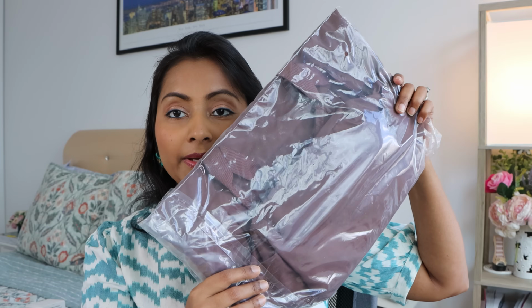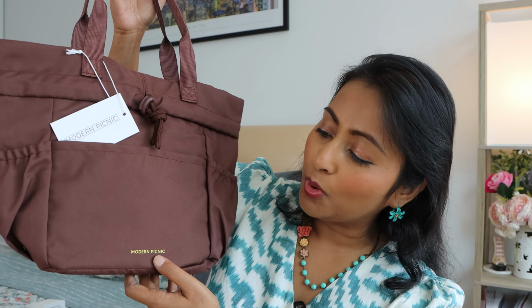Yes. This is a picnic basket or a picnic bag, I think, this one. I love the color. This is such a nice color for fall. This is so cute. So this is from a brand called Modern Picnic. I love the color. Look at this. So this is more like a picnic basket or a picnic bag or a beach bag. You can use it any way you want.